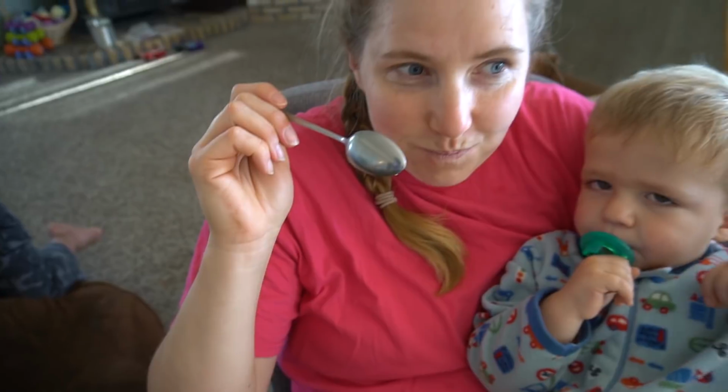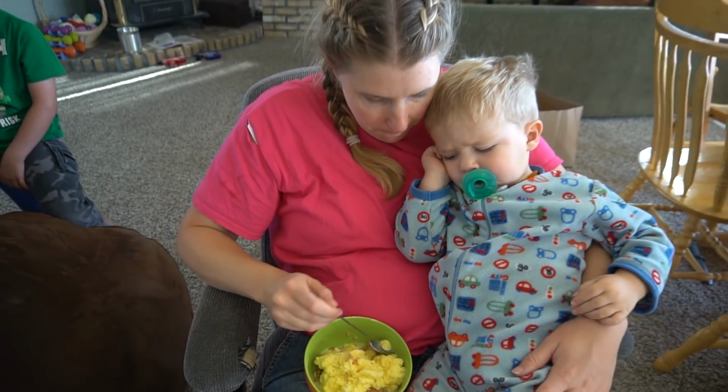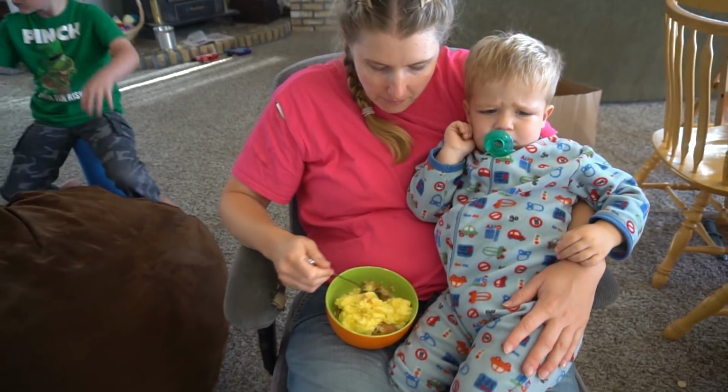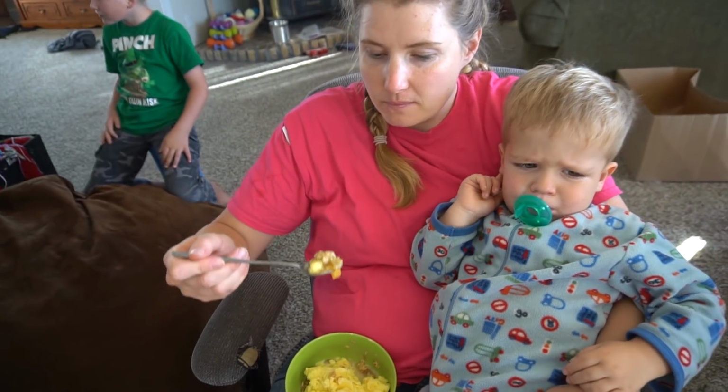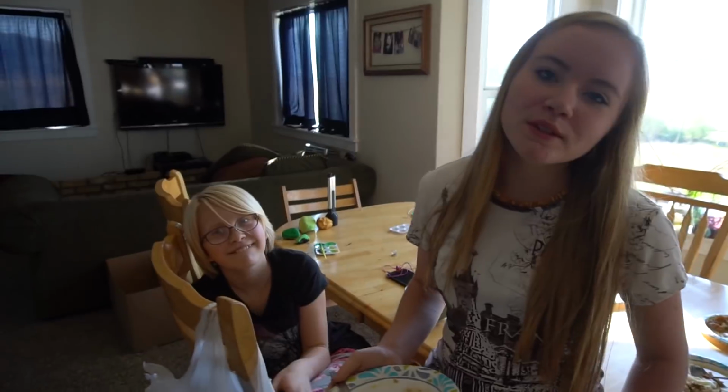You got the tiniest spoon, I'm sorry. I think he wants food. Do you want a bite? No. Maybe it'll make you feel better. How is it? I like it. He was happier earlier. He's like, then you woke up, Emma.